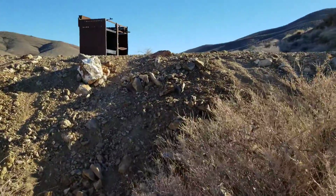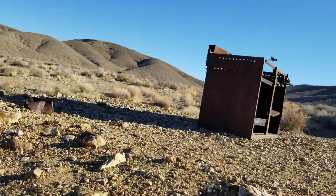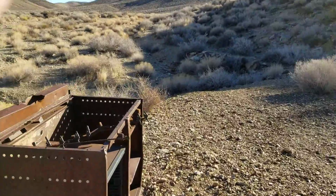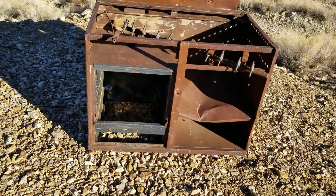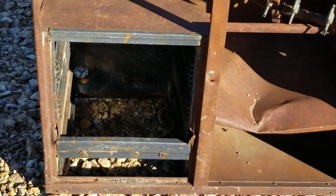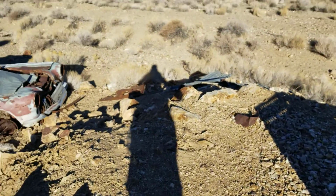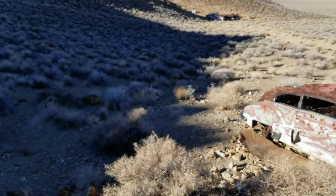So let's just head up here, see what this is. Oops. Slippery dirt. Okay, yeah. Who knows? Old stove, it looks like. Yeah, there are some racks there. And another shot of Pete's car from above.